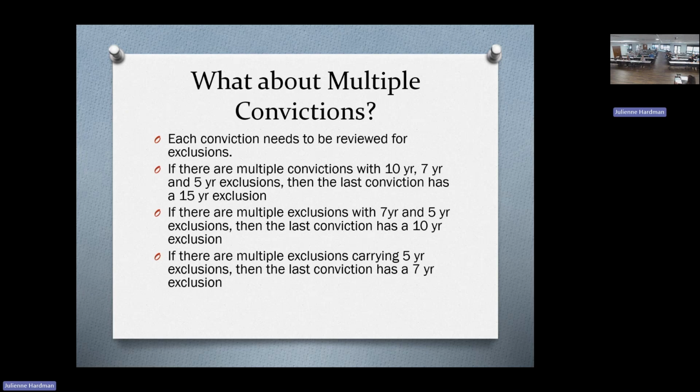So multiples of the ante, it ups the ante on the very last thing. So it could be you have a 10-year exclusion from 1995 and they just got a 5-year. That's going to up that. It's not going to be a 5-year, it's going to be a 7-year. So that gets confusing too.